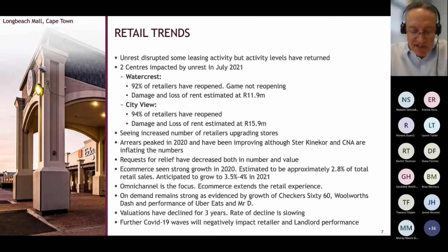That's very, very encouraging. On the arrears side, we saw them peak in 2020. They have been improving. They have improved from June 21 to date. I think the big sticky areas in our portfolio are Ster-Kinekor and CNA, which are the two largest retailers. Both of those retailers are in business rescue. And we expect some answers very shortly from the business rescue practitioners of Ster-Kinekor.